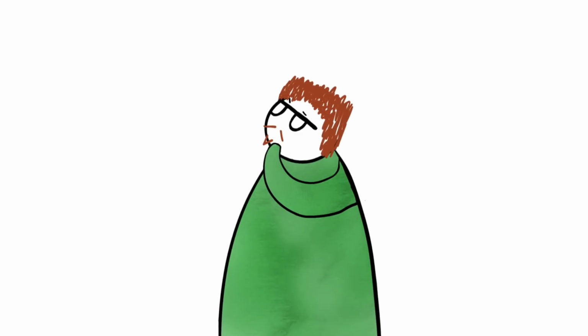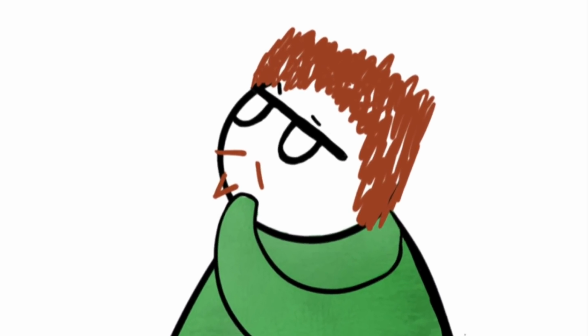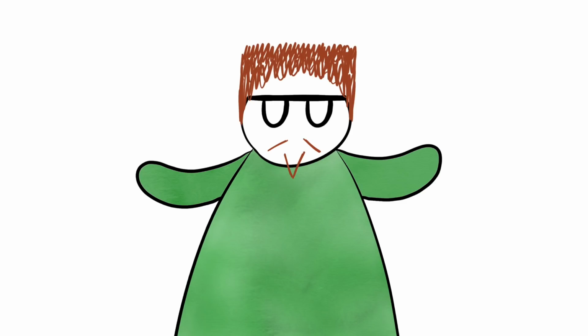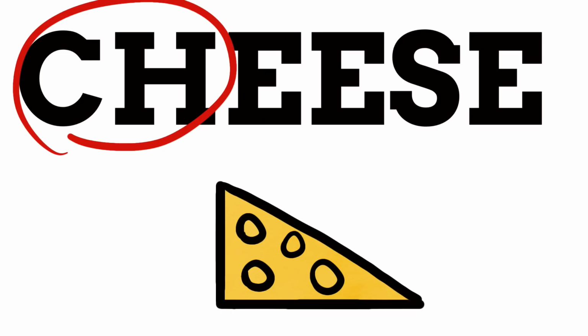Wait a minute, two U's, like double U's, double U. W! It all makes sense now. This is something in language called a digraph, where two letters are used to represent one sound, and yes, like with allographs, we still use these today, with the likes of C and H creating the ch sound.